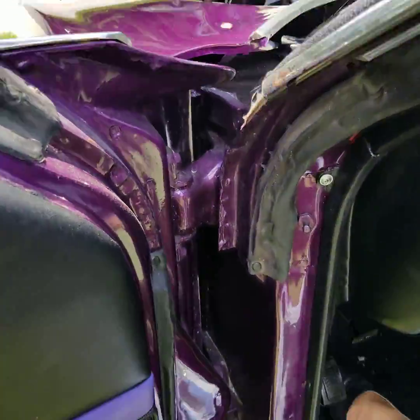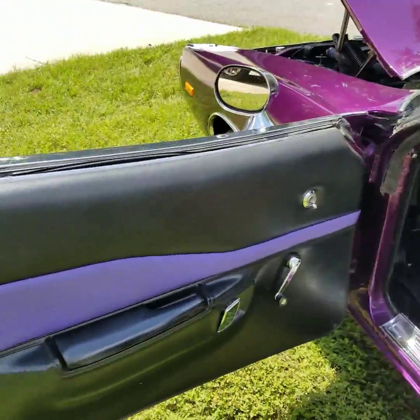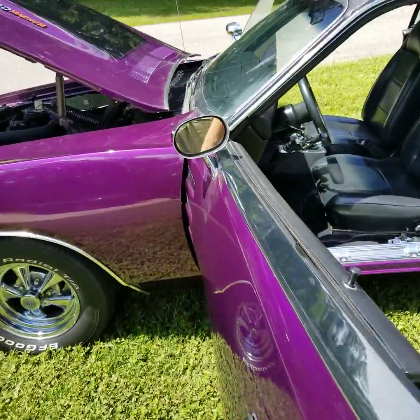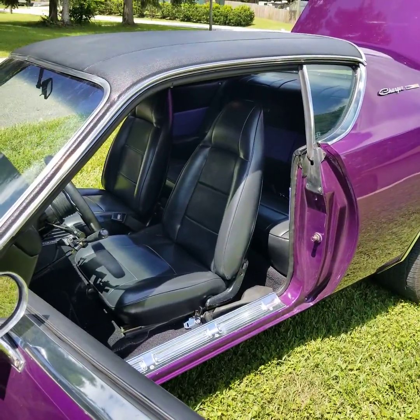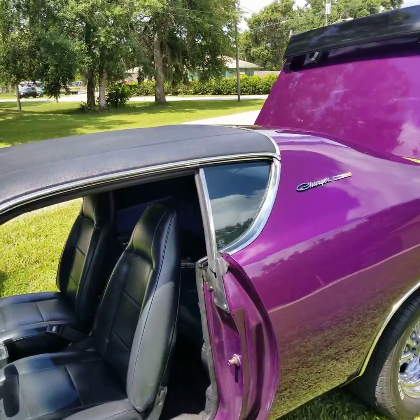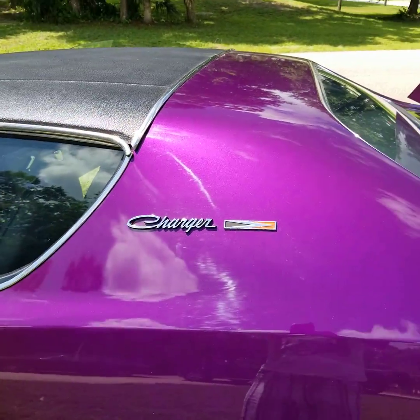The door jambs are all painted. There's no problems there. Nice door panels done tastefully in a Resto Mod style. The interior is impeccable. Has a vinyl top, which they called the half top of that year. All the chrome and aluminum is pin up.